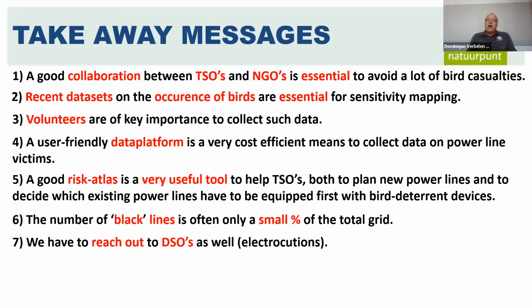We have to reach out to DSOs as well, Elia being a TSO, but we have a few DSOs as well. And if we want to tackle the problem of electrocutions, we do have to contact the DSOs as well, but so far we have not been very successful in doing so.